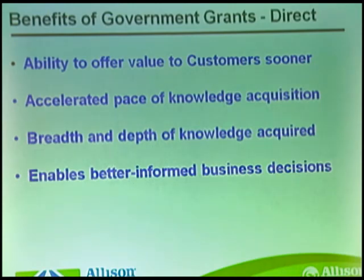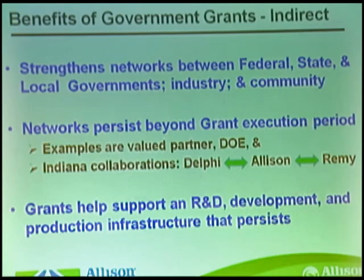So a couple more charts here in closing. Benefits of the government grant, just touching on that again. It's the ability to offer that value to the customer, and in this case, fuel savings, emissions reductions, less wear and tear on the other parts of the vehicle. We're learning more important bits of information faster, enabled by government grants, as well as the breadth and depth of knowledge is enhanced by those grants. And we can make better informed business decisions sooner.